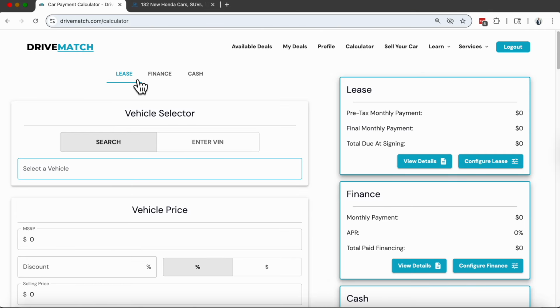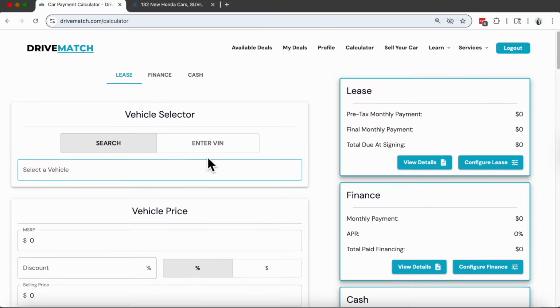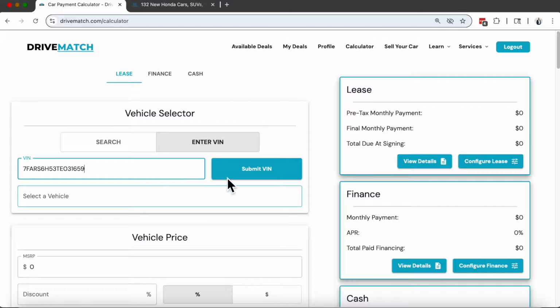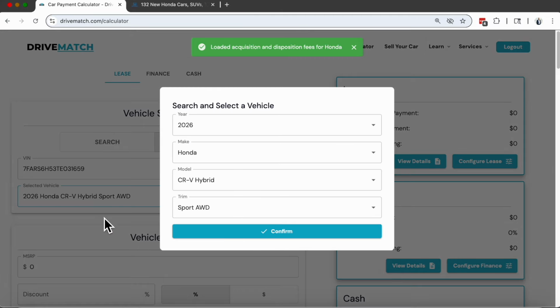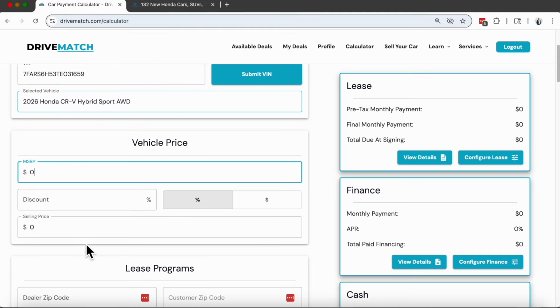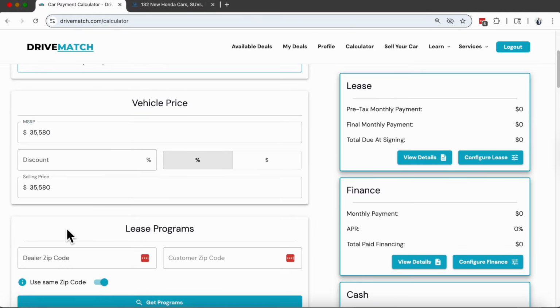I have it set to lease, so let's go ahead and structure the lease first, then we'll structure the finance deal. And then in these boxes here on the right hand side, in real time you'll see the lease payment and the finance payment, and you can compare which one is the better deal for you. So I'm going to click on enter VIN number. I'm going to go ahead and paste that VIN number, submit VIN, and the vehicle has preloaded. Now all I'm going to do is enter the MSRP, which is $35,580. I'm going to leave the discount blank for now.